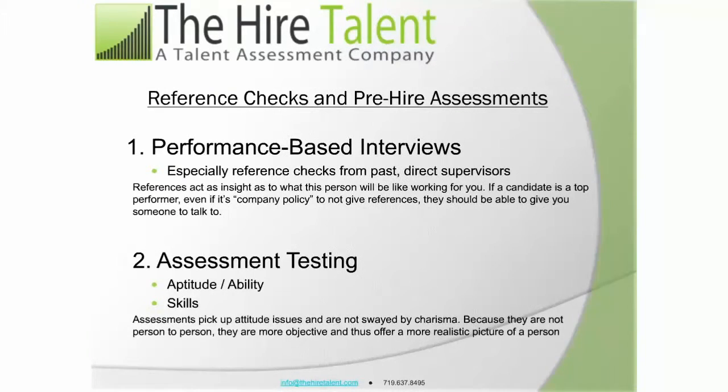The second thing that I really highly endorse is using assessment testing, particularly ones that focus on attitude and integrity-related issues. Think about an assessment test as a structured, objective interview. That's exactly what an assessment is. It gives us a format in order to ask a series of 100, 200, 300 interview questions in a structured manner so that there is very little to no bias on how the person both answers and how their answers are interpreted. Plus, we get to compare those answers to a greater population of folks that have been proven to be successful or not successful.